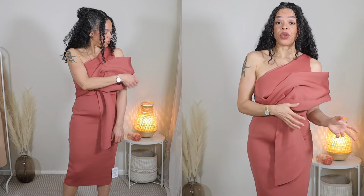I feel like this shade is really nice. I do prefer the other one. I feel like the darker shade suits me a little bit more. But if you are, I don't know, of a deeper skin tone, dark hair, it would look amazing. Or if you are quite fair and you have blonde hair, I think this would look amazing.